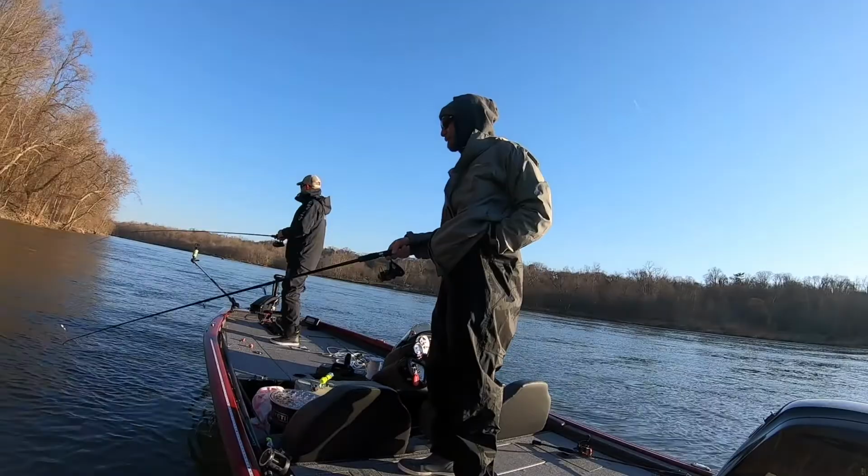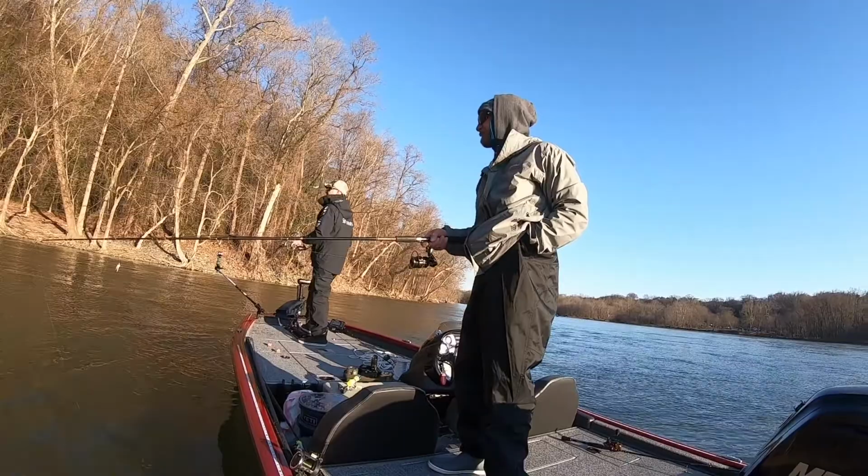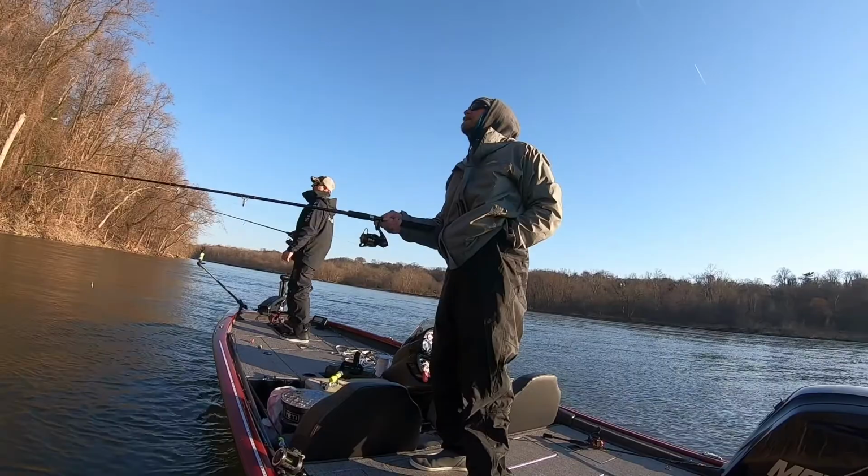See the fish feeding off the bottom? Look at that tree. That wasn't down there before, was it? Remember we used to say, oh, yeah.